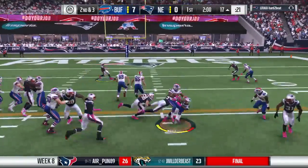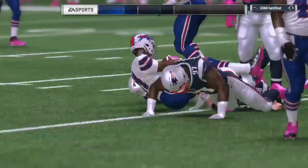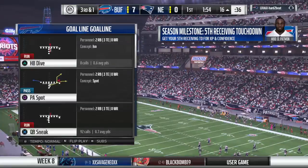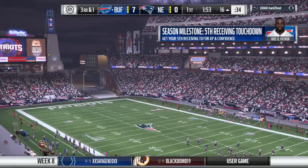They'll give it to him right up the gut. And he's eaten up at the line of scrimmage. Might have gotten a yard down to the 16. A whole bevy of Patriots there that time to bring him down.